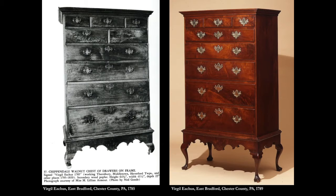And I think in all likelihood, they are both as young men coming out of the very same shop. I think in all likelihood, they are coming out of the shop of Joel Bailey Jr., who is the son of the Joel Bailey Sr. that Lisa talked about in her lecture this morning.